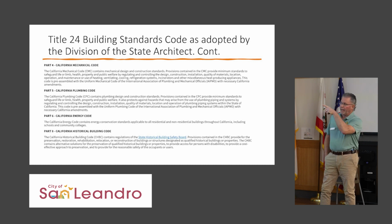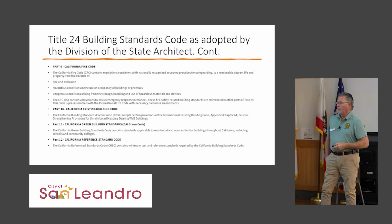You see it's broken out into mechanical, plumbing, energy code, even a historical building code, the fire code, and the existing building code, which we refer to quite a bit because most of our buildings are existing. Even if you're putting an addition on, we have to pull some code out of the existing building code to make the current building code work. Green standards, reference standard code.